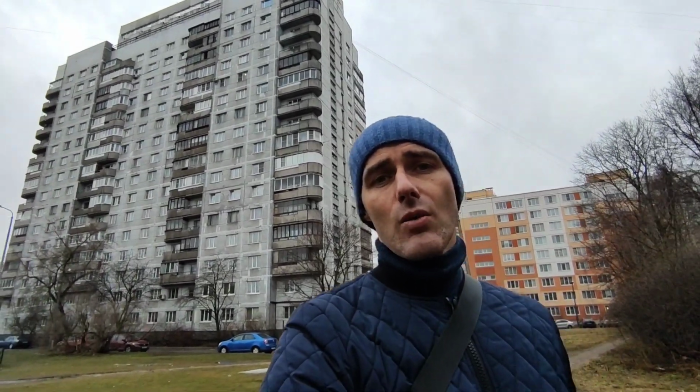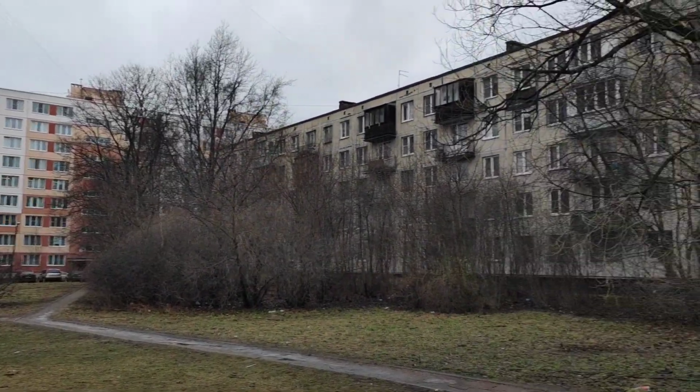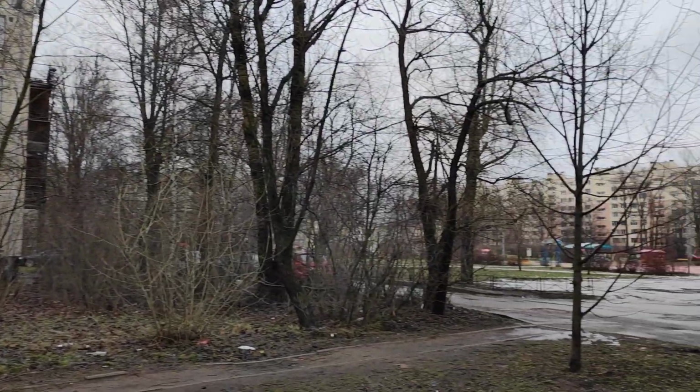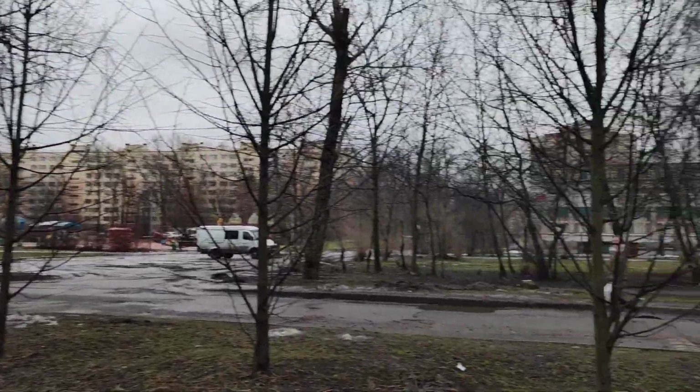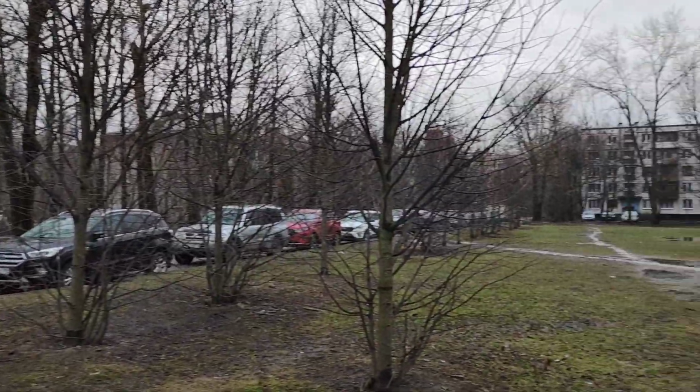The back side's not quite as interesting as the front side. Again, it seems more of an experimental type. Like I said, I don't see many that look like that. And if you look around the neighbourhood, again, there's no cluster. It's the only one like that.